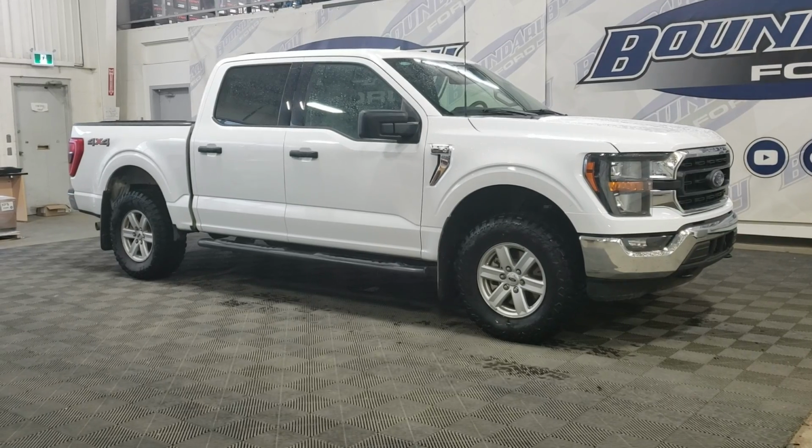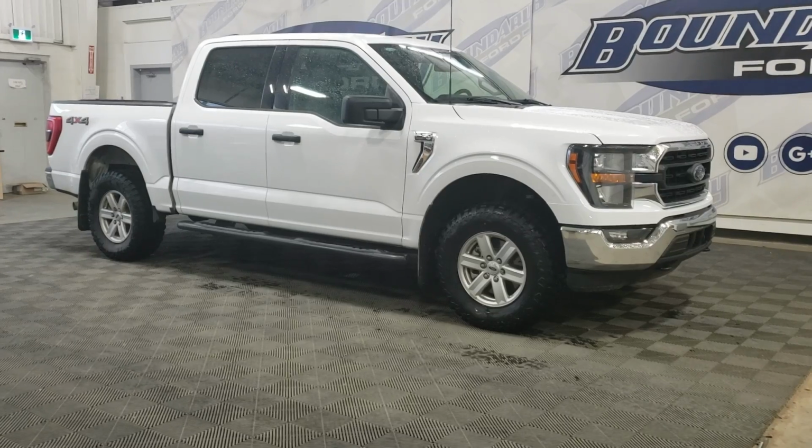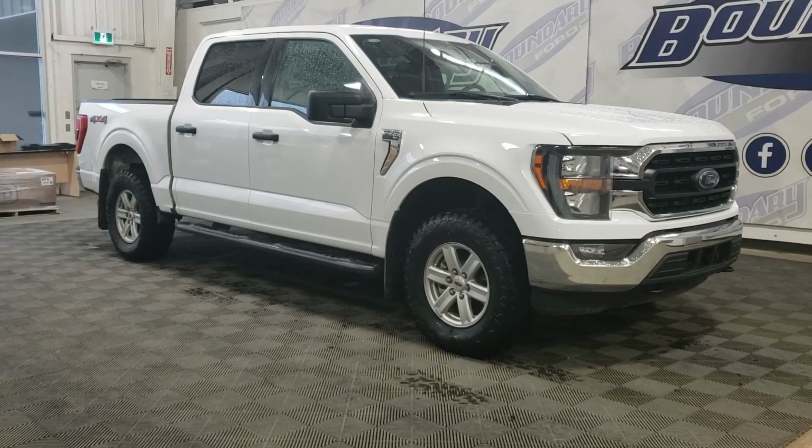Today we're checking out this beautiful pre-owned 2023 Ford F-150 XLT. The exterior color is white, and under the hood we have a 2.7-liter engine paired to a 10-speed automatic transmission.